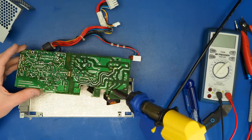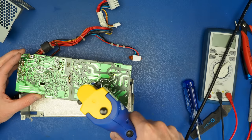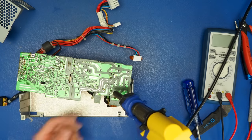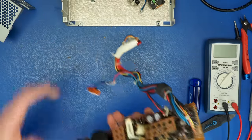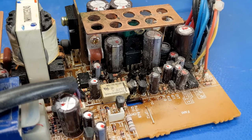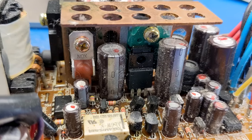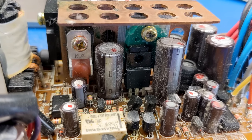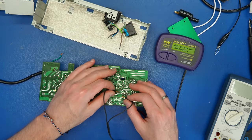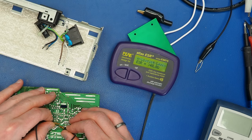We desoldered the AC power inlet and were finally able to completely remove the PCB. It definitely looks like some of these caps have failed and some electrolyte has been leaking out onto the surrounding components. Let's test the ESR of some of these caps. An ESR of over 40 ohms means the cap has failed.